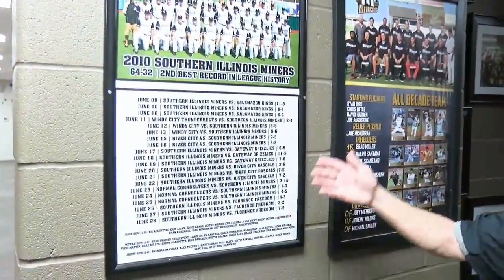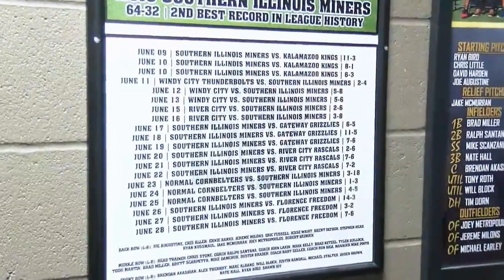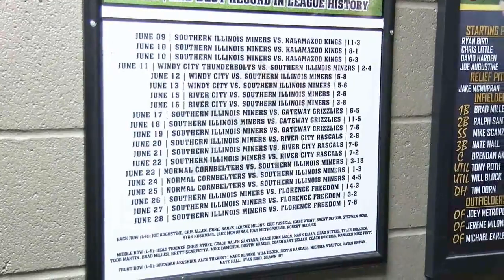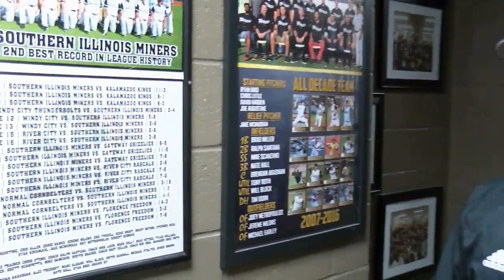Over here you have in 2010, the second best record in league history. This is the 2010 team. As you can see, from June 9th to June 28th, we did not lose a baseball game. It was an unbelievably special time. An incredible, talented group of players, and certainly a record that I don't think can ever be broken. The previous record was 13. 20 is outrageous and quite an accomplishment.